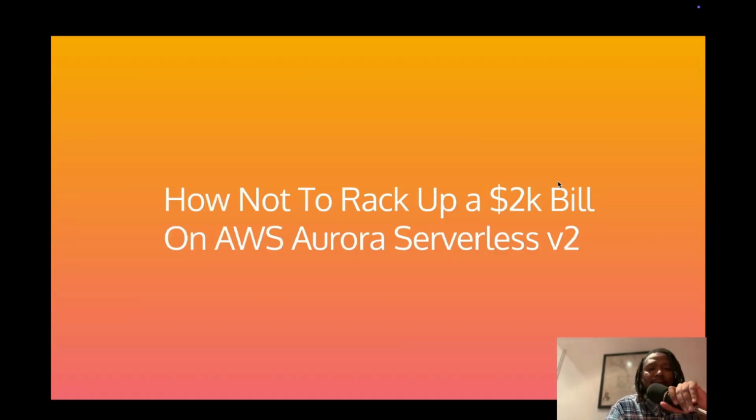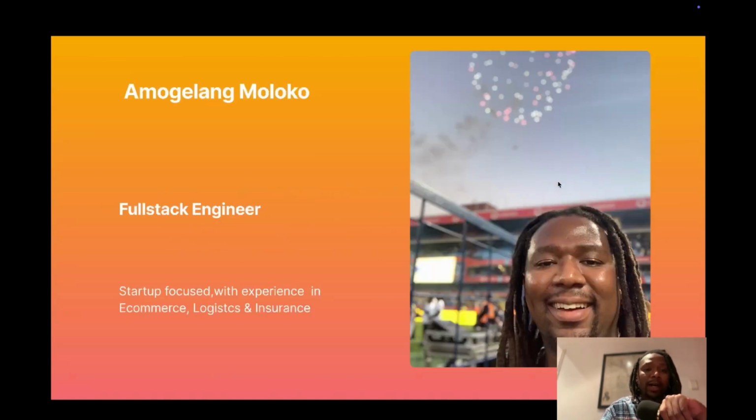Let's crack on and dig a bit deeper into my horror story of racking up about $2,000 worth of compute on AWS using Aurora Serverless v2. But a bit of housekeeping.